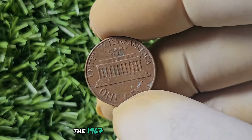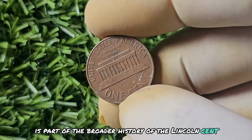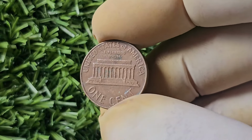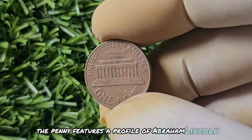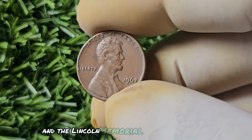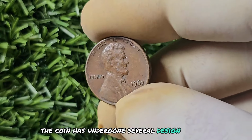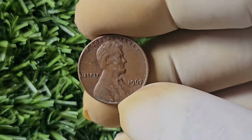The 1967 No Mint Mark penny is part of the broader history of the Lincoln cent, which has been in circulation since 1909. Designed by Victor David Brenner, the penny features a profile of Abraham Lincoln on the obverse side and the Lincoln Memorial on the reverse side. The coin has undergone several design changes over the years, but the classic design remains a favorite among collectors.